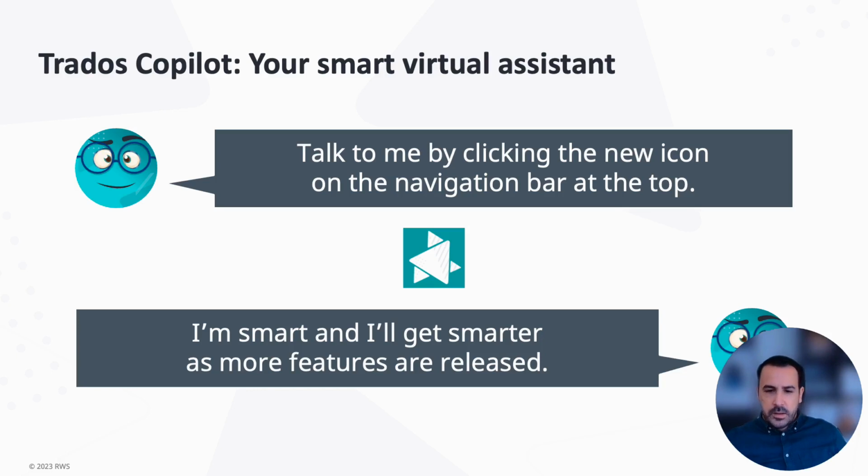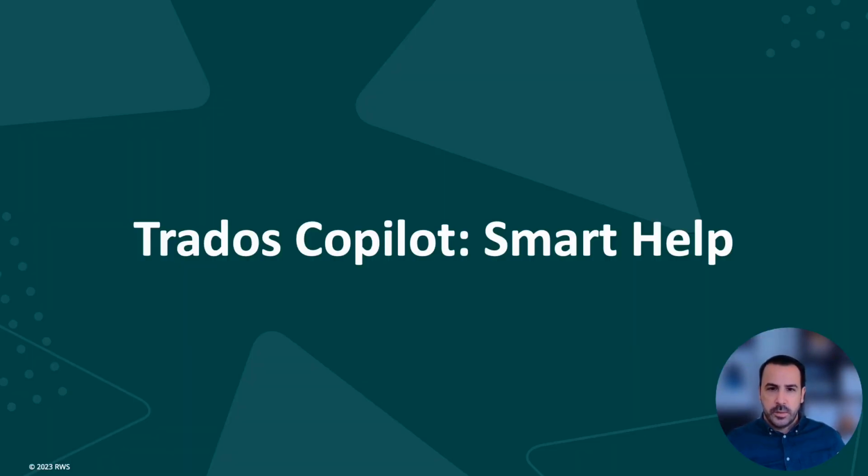Those are available today. Trados CoPilot is smart, and it'll get smarter as we release more functionality and skills to the CoPilot. The first feature that we've made available through the Trados CoPilot, and is available today, is what we call Smart Help. Smart Help lets you query the product documentation using natural language.